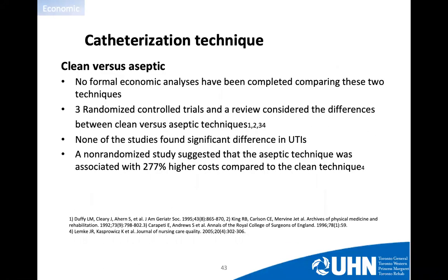So there really hasn't been a formal economic analysis when you compare clean versus aseptic. There were 3 trials that have been done. None found a significant difference in UTIs.